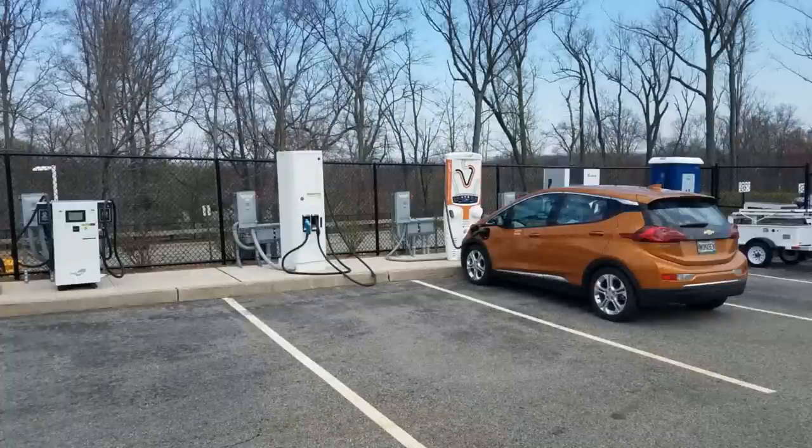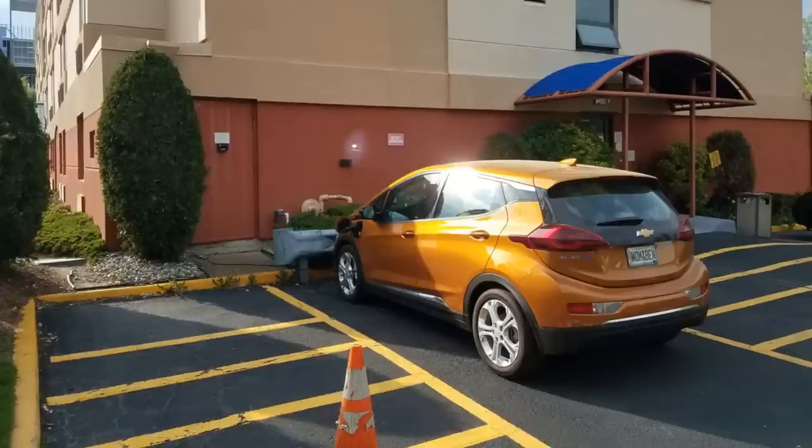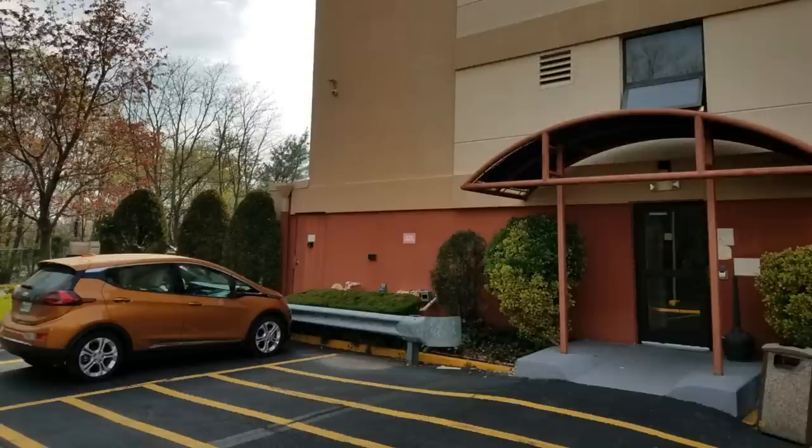As disappointing as it was to have to unhook from the DC fast charger at the BMW engineering facility, luckily our hotel in New York allowed us to plug in using our portable level 1 EVSE. This actually had worked out perfectly for us, as again, we showed up right before check-in, and I was able to get the car hooked up right around 3 o'clock in the afternoon.